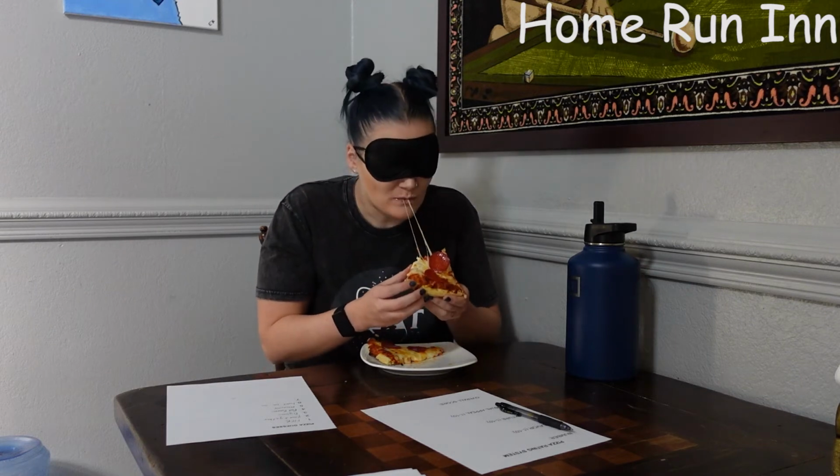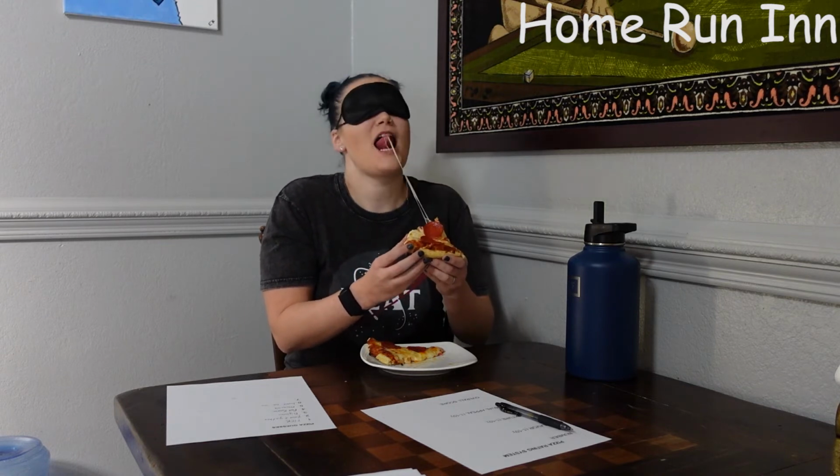All right, pizza number 7. Oh, very bendy. Is this a pepperoni in my hand? Somehow this one is significantly greasier, but not in a fun way. Is this a cheese pull? Is that what's happening right now? I can't tell. Help. Did I get it? No. It's a mess, literally.